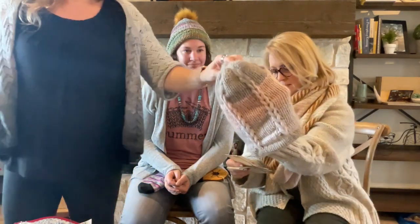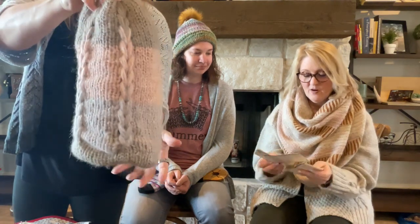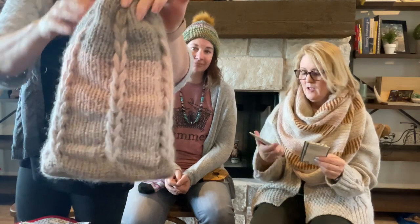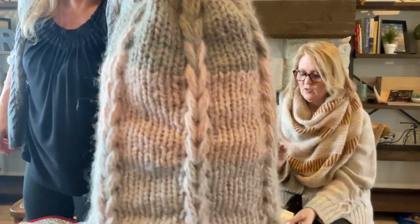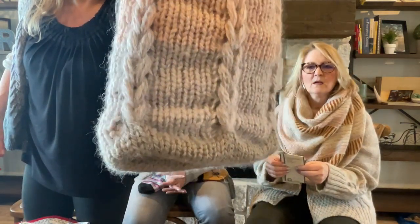Tested my memory. One other one I have, which I just think is really cute too. This was done also on the Addy 46, and this is in a very inexpensive yarn from Hobby Lobby called Yarn Bee Alpaca Twist. And it is mostly acrylic, 90% acrylic and 10% alpaca, but it makes it feel really nice. Mm-hmm. Yarn is nice stuff.